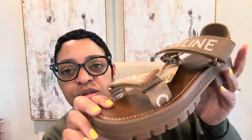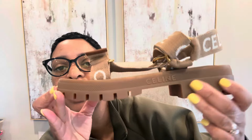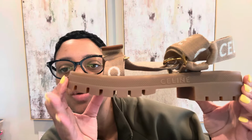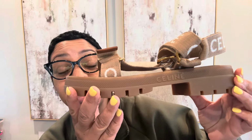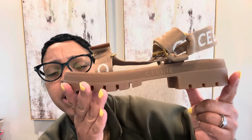When I tried these on in the boutique, they were absolutely comfortable. You see they have Velcro here, Velcro here. It's not leather, I don't know what kind of material this is, but there is leather in the insole. When I think about a comparison, these have the lug boot feel. This sole is really heavy, but when I tried it on in the boutique, it wasn't too heavy to walk in. This is what the sole looks like.